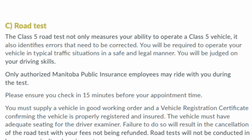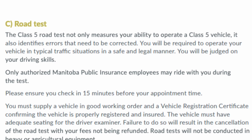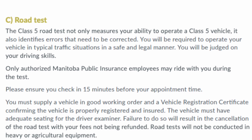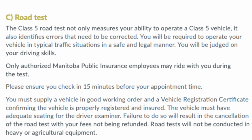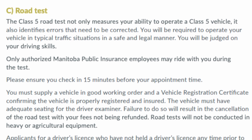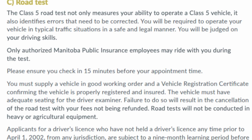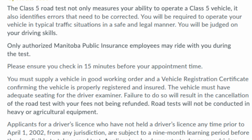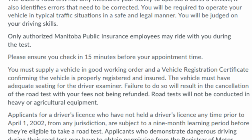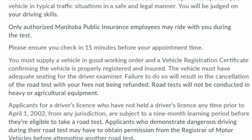In order to drive alone, one must pass a road test. A road test measures one's ability to drive a car safely and legally. During a road test, it is just going to be the driver and one examiner from MPI. At times, there could be a training examiner in the vehicle as well. Make certain to give yourself lots of time to get to the test in good time. And in good time would be arriving 15 minutes before your scheduled appointment.